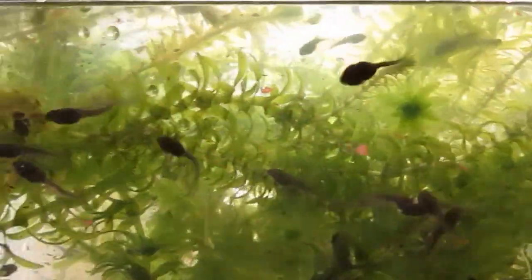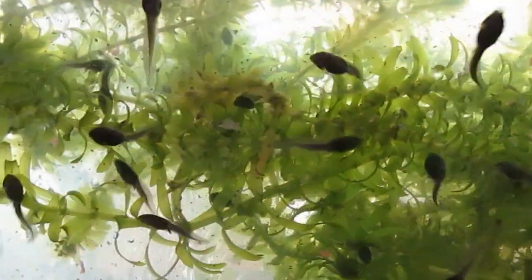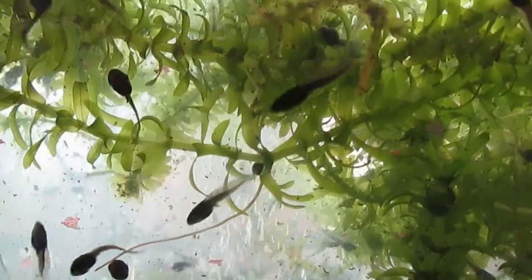They're going to be put out as soon as they develop their back legs, and within a week, as I say, they'll grow their front legs, and there's another 1,000 frogs put into the wild to help nature along. There you go, the humble British frog.